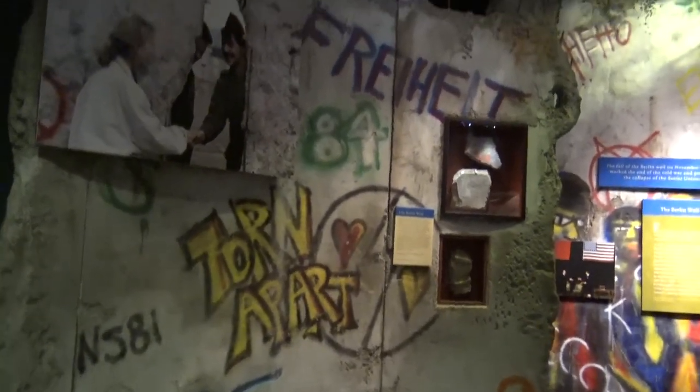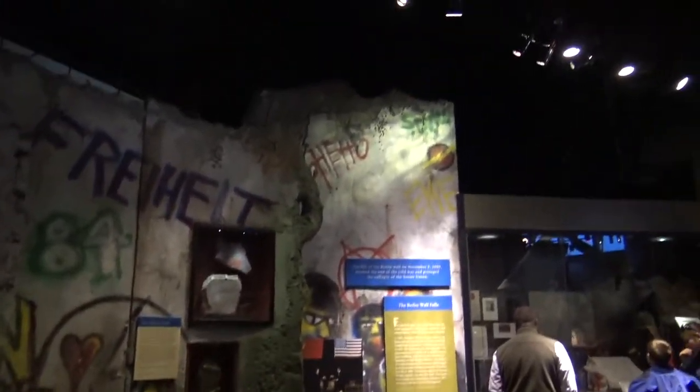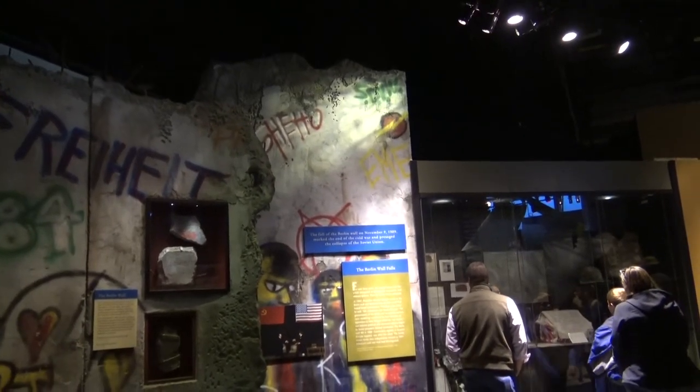No, I wish. I like this section of the Berlin Wall with littler pieces attached to it. Another section behind it. The fall of the Berlin Wall, November 9th, 1989. Behind us we have a helicopter from the Vietnam War.